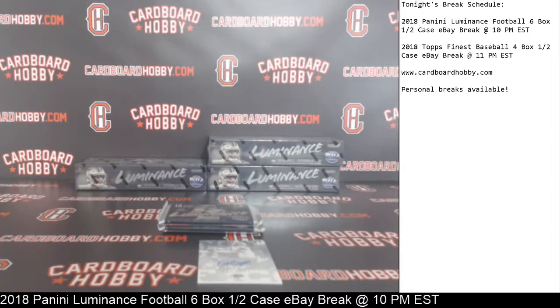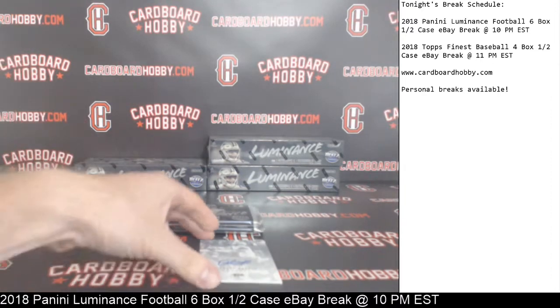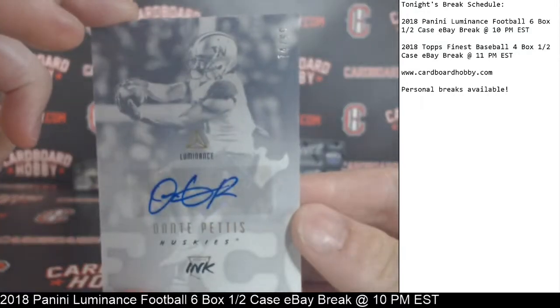The Niners coming in, 49ers. Nice hit on the Dante Pettis.